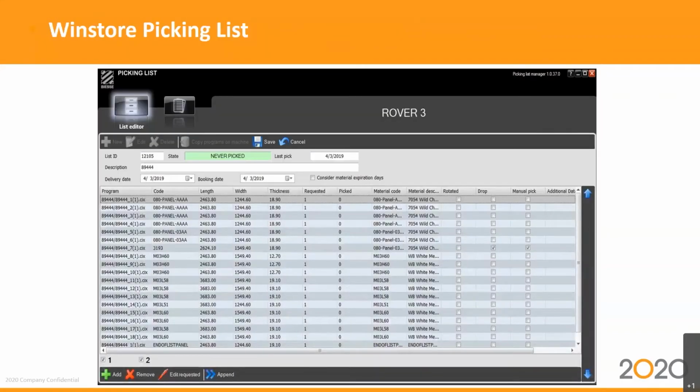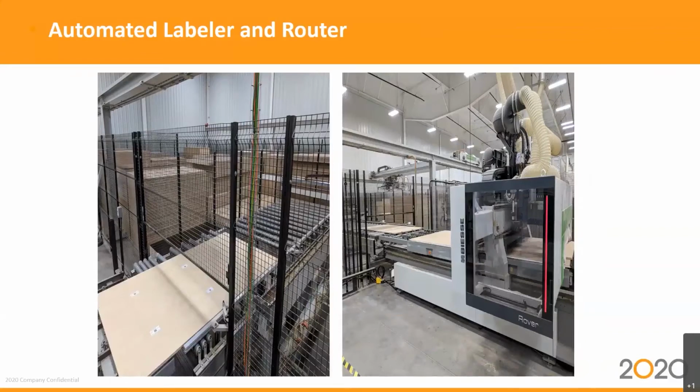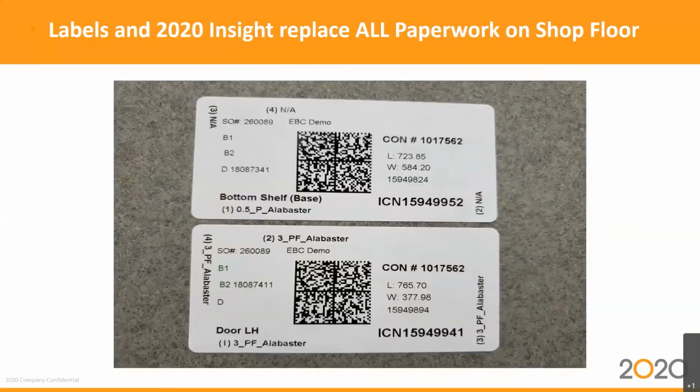Here you're just seeing that we have posted that NAS file. We put it on what we call WinStore, which is the material handling machine that picks up the panels and automatically loads onto the routers. I'm just showing you the integration that is possible with 2020 Insight. Now there's the storage system picking up panels, and there's a finished panel that is labeled and then gets pulled onto the router.